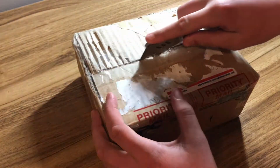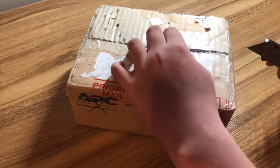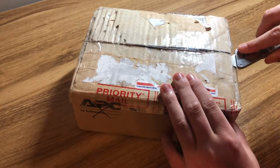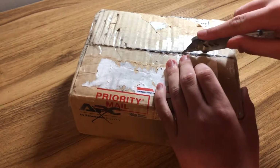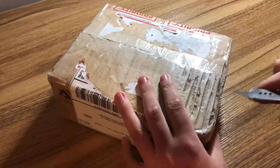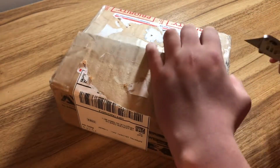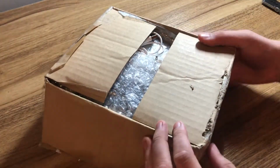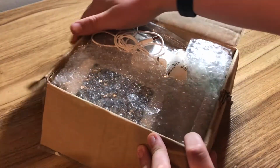So first we'll cut in. I don't remember the exact number of devices in this box, but I do remember it is quite a few. Great packaging so far. Okay. Wow. Okay. So far, it's looking great.